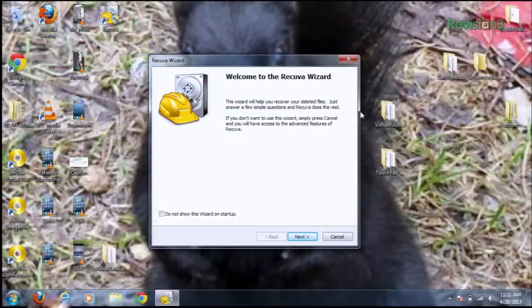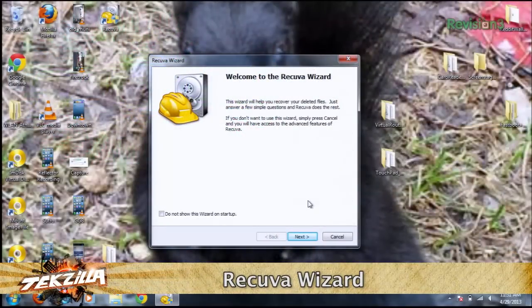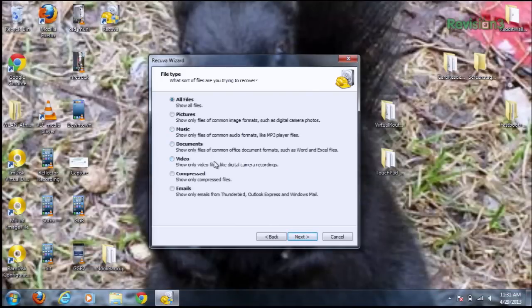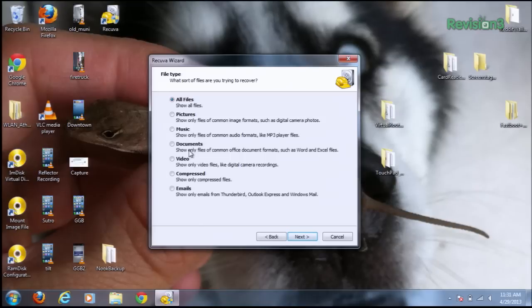You launch Recuva and you have the Recuva wizard. You don't have to go into the wizard, but it's kind of nice. You can search for specific files. Like, let's say all I want is pictures or all I want is emails. You go to emails, such as Thunderbird, Outlook Express, and Windows Mail. Photos is just common files. So basically, let's say we're going to look for all files.